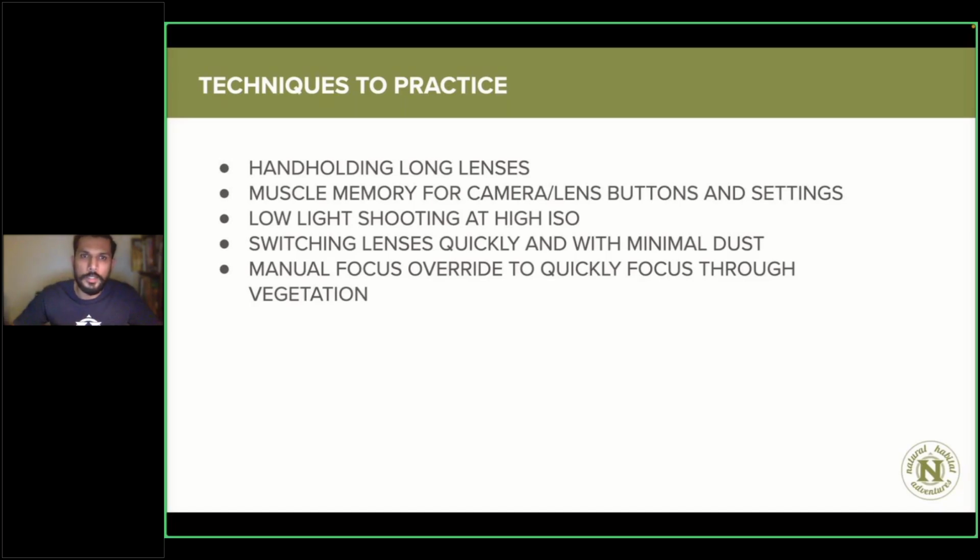but practice hand holding your lenses and shooting very still, very sharp pictures using that. Try also and develop a muscle memory of all the buttons and the functions in your camera so that you can easily change those while looking through your viewfinder in the middle of a shoot without having to find things and while being unfamiliar with your equipment. Get very familiar, know where what button is and what dial is and which dial does what. You might also want to practice low light shooting, especially at high ISOs, because a lot of wildlife photography all over the world is primarily shot under those circumstances.